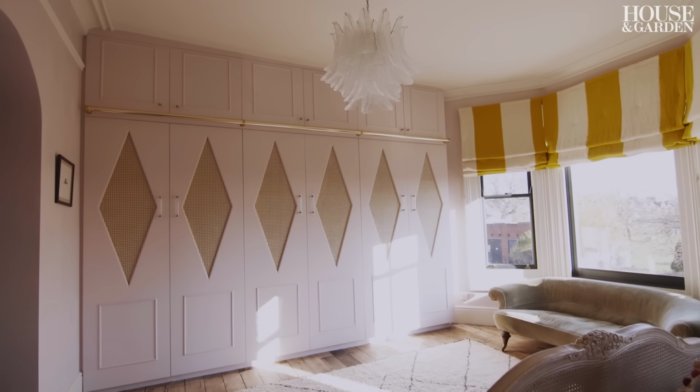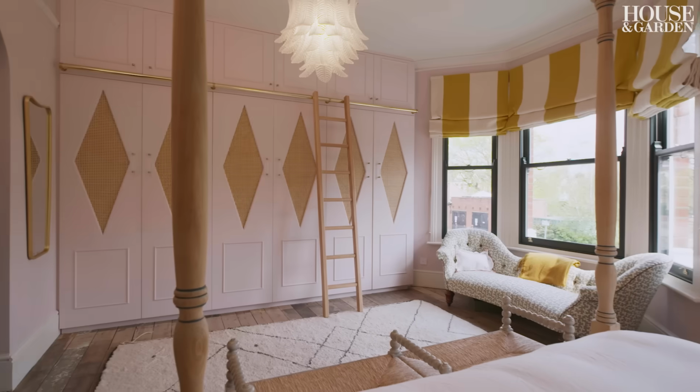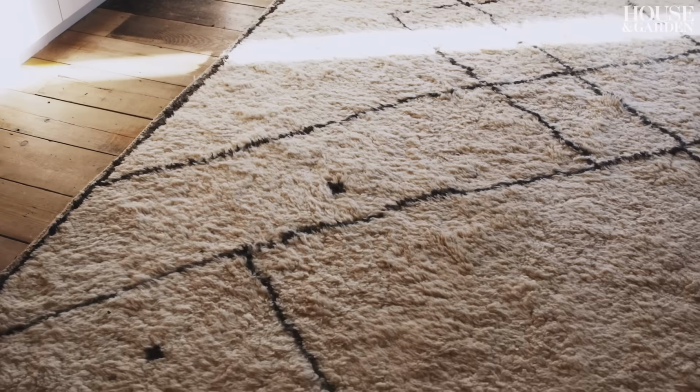I think a really good case in point are the sort of Moroccan Berber rugs, one of which I have in my bedroom. They sort of had a real moment, and you know, it's almost the hangover of that now, and I've been left with it, but I still love it and I still think it works.